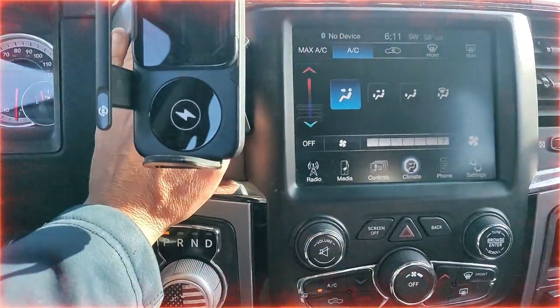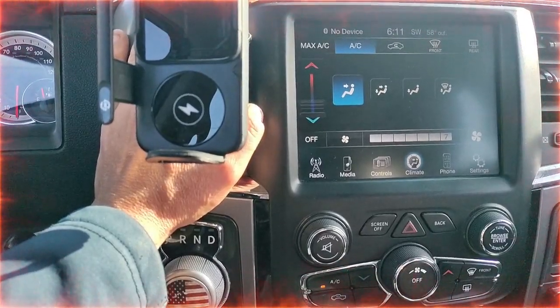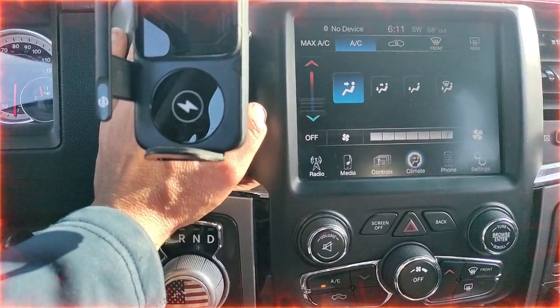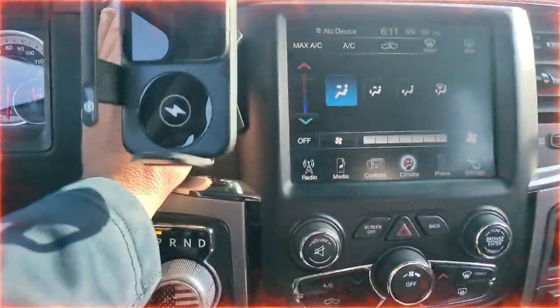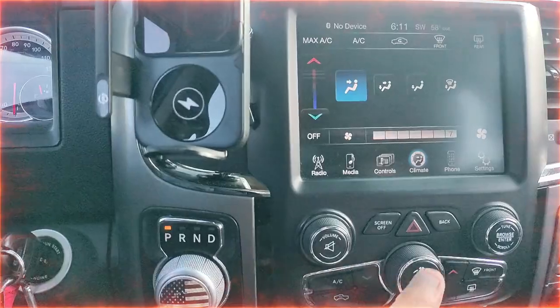Done. Waiting. I mean, it's blowing good. And cold. So that, already cold. Let's go right up the heat and be done. Take the AC off. And she's cooking. Alright, good.